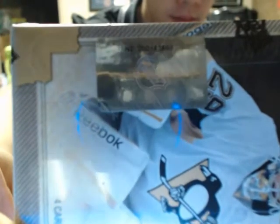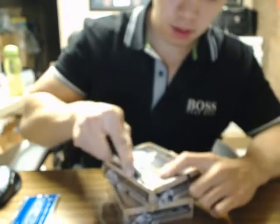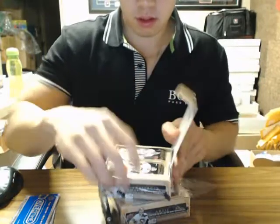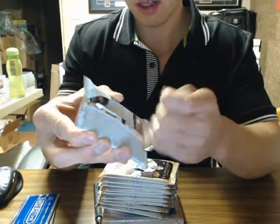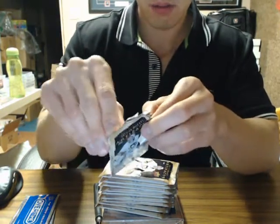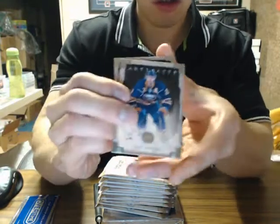So box number one. 3863. Good luck, guys. So we're just finishing up that other half case from the break we started yesterday, the other last eight boxes from the case there. From the half case we did on Sunday evening. Okay, so good luck, guys.